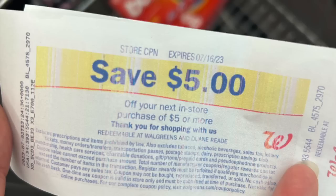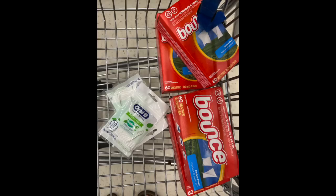So if you might have one of those to throw in, you might be feeling it very little out of pocket. I also used this in the next transaction where I grabbed 2 of the Oral-B floss picks and then 4 boxes of the Bounce dryer sheets. This week, those Bounce dryer sheets are priced 4 for $9.